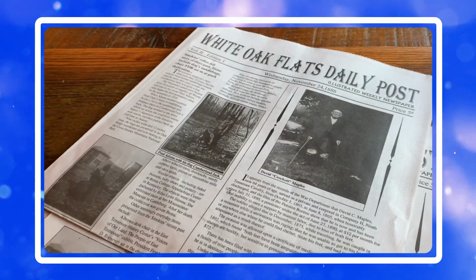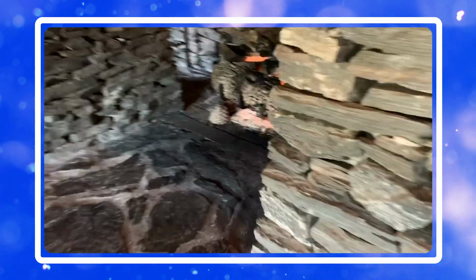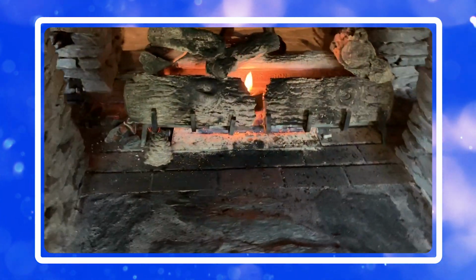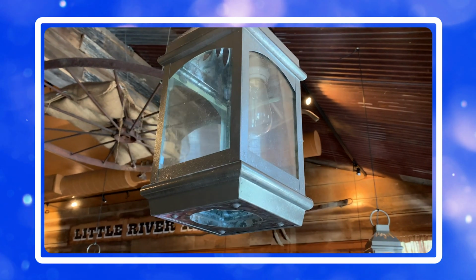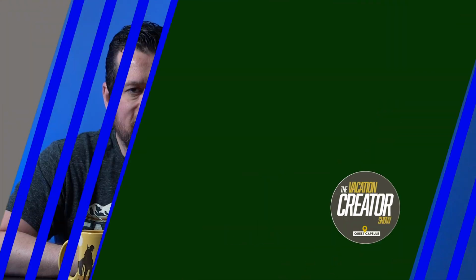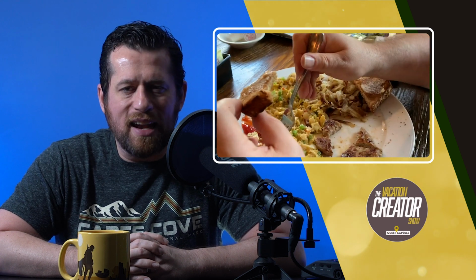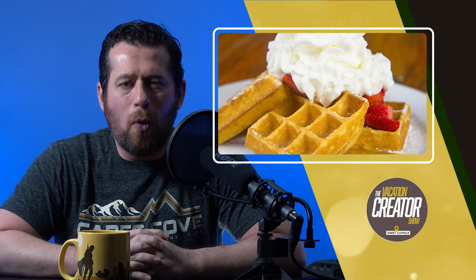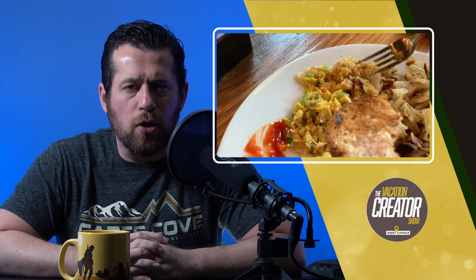Complete with early newsprint style food menus, mason jar drinking cups, blazing open fireside hearths, and antique fixtures just strung on all the walls and ceilings of the restaurant. Here, you can find huge, delicious cinnamon rolls, big Tennessee French toast, chopped steak and eggs, scramblers, waffles, and their signature Cherokee sweet corn pone, and just so much more.